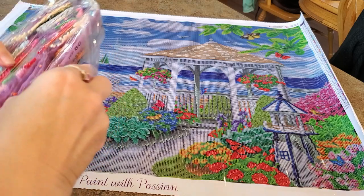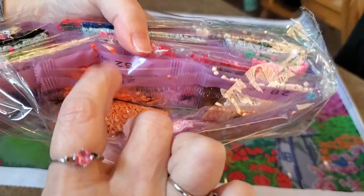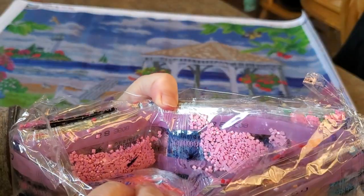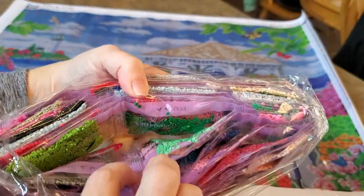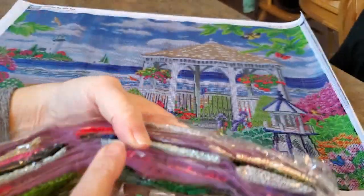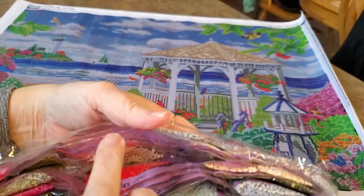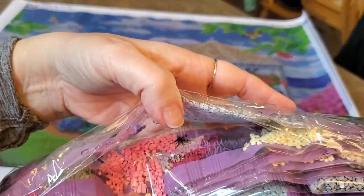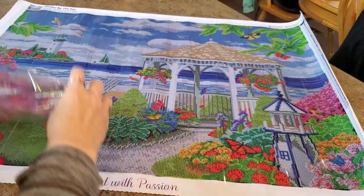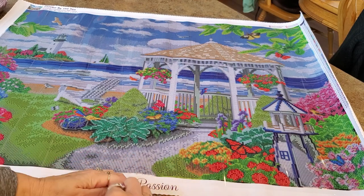Okay, because I couldn't find the opening. But look, pinks, oranges. Oh, look at the pretty pinks, right? More pinks. Look at that color right there. Where does that go? That's gorgeous. Blues, pinks, reds. Salmon color, more pinks, purples. Oh, okay. Sorry, that's all you get for that one. Gorgeous colors, though. Gorgeous.